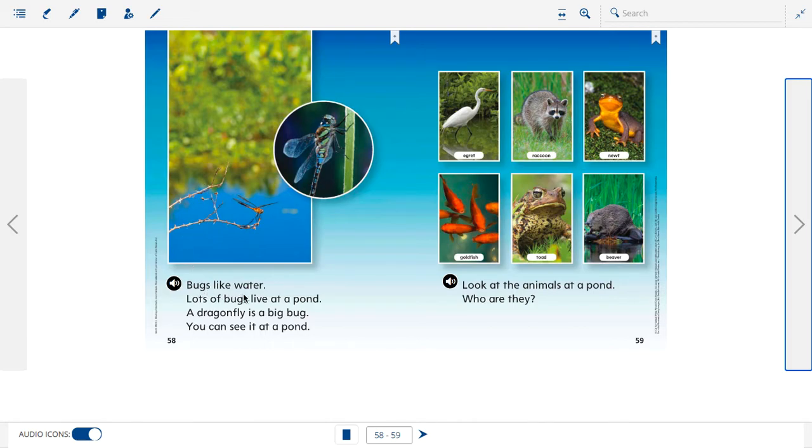Bugs like water. Lots of bugs live at a pond. A dragonfly is a big bug. You can see it at a pond.